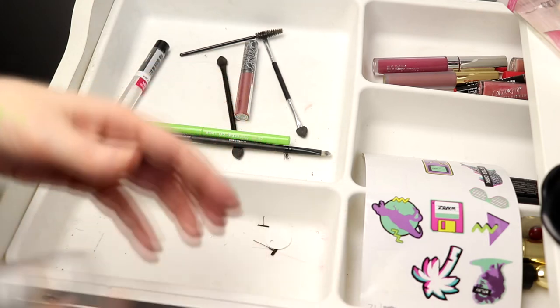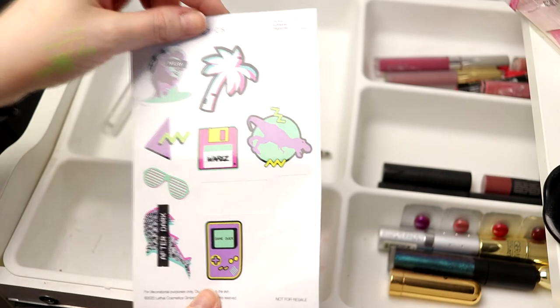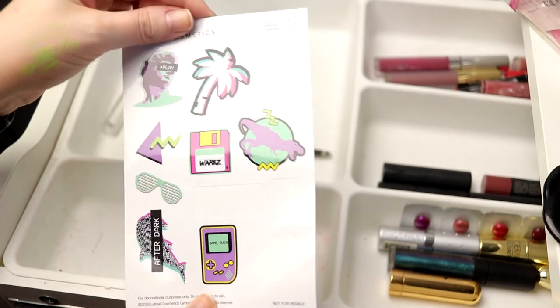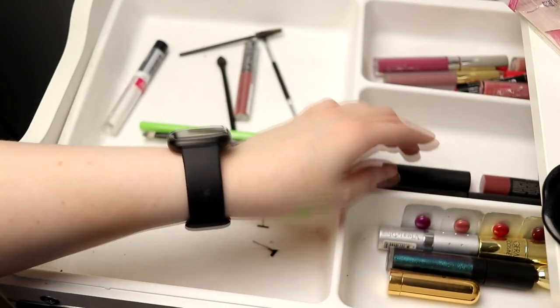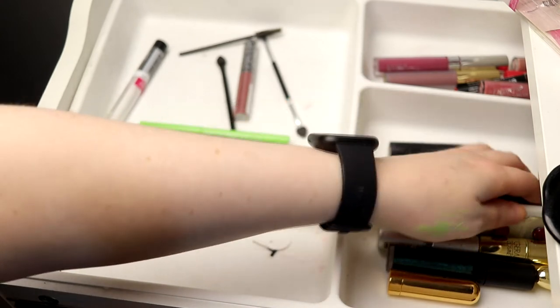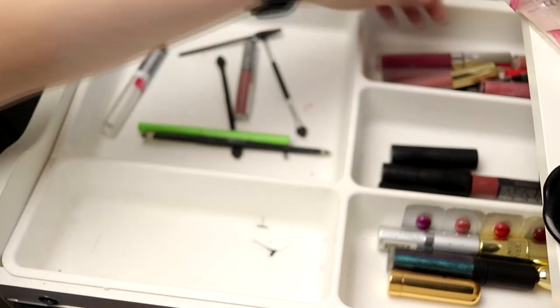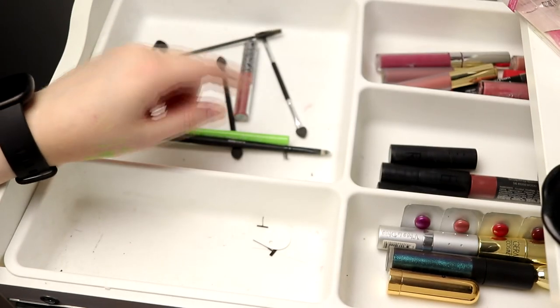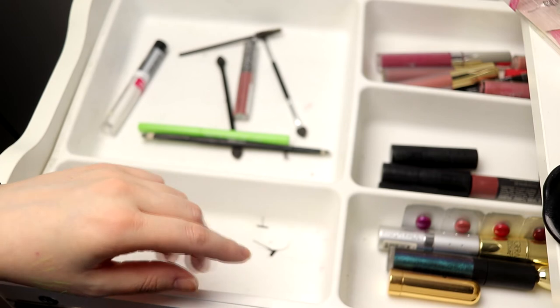Mineral things, going to keep them. The stickers from the After Dark collection from Lethal that I haven't used yet, going to save them. And here I have lip products that I have been decluttering, but they haven't come any further than this. So, you know what, I'm going to put everything that I can't throw out in the normal trash and just get it out of here.